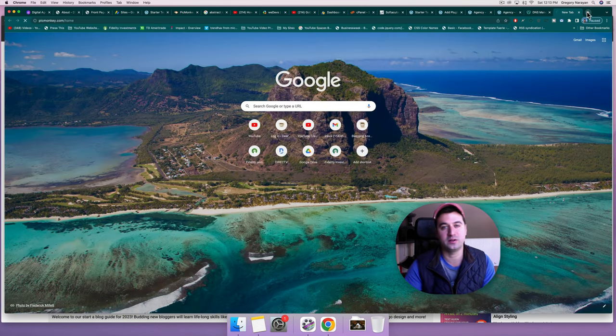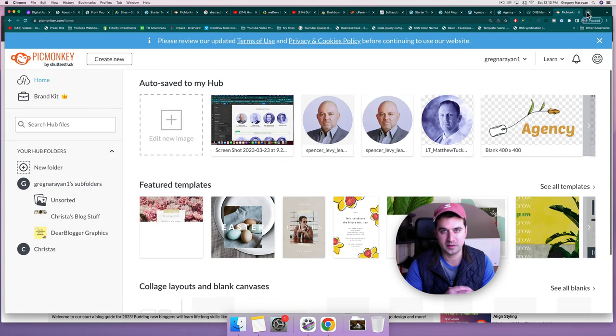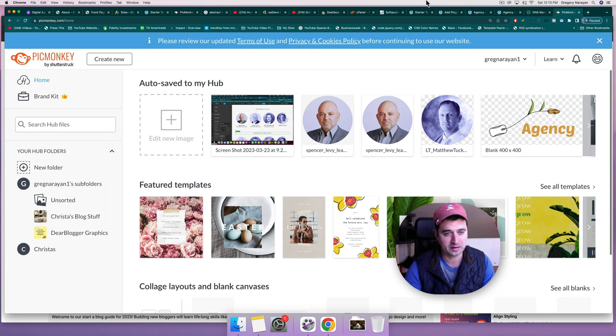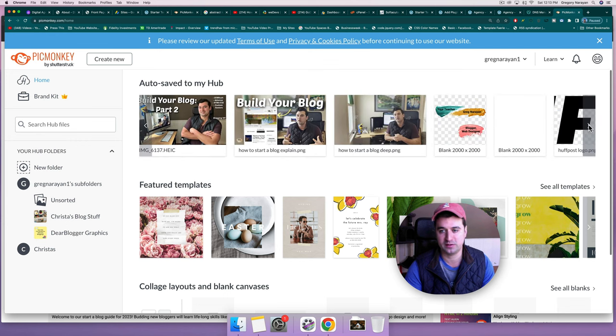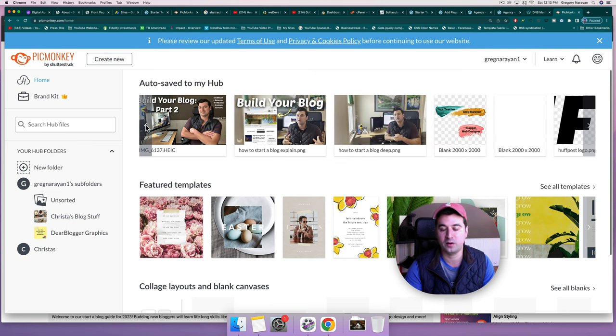PicMonkey, in fact, has all the tools I use to make any graphics, like YouTube thumbnails, blog thumbnails for the images and the featured images. I use it to put text on top of an image or just to make a circle out of a person here. And really, it's the best. I can't say enough good things about PicMonkey, whether it's an ad or just a little logo you want to make gray or a new font you want to replicate that you saw along the web. PicMonkey has it all.